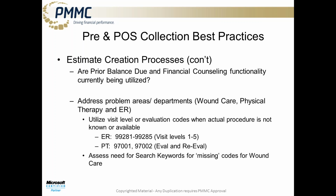Some estimator software also allows you to assign search words or keywords that help you identify certain procedures. Those can be very helpful if you're trying to, for example with wound care, give common nomenclature descriptions to certain procedures that might not be easily identified in your application. So those are some other areas where this information might be helpful.